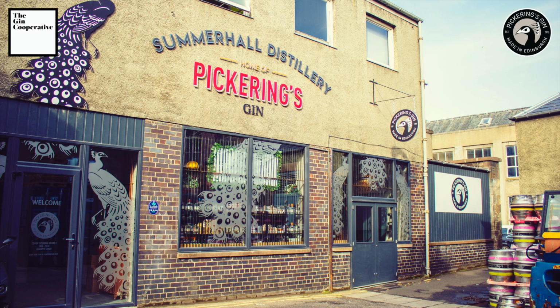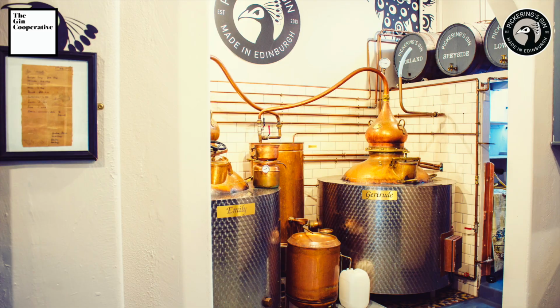Brilliant. Yeah, and it grew, and we've expanded the distillery 4 times, and we now have a big warehouse out at Loanhead, which is about 15 minutes from here, and that's where we do the lion's share of all our storage and our pallets, but we still produce every single bottle of Pickering's here at Summerhall.